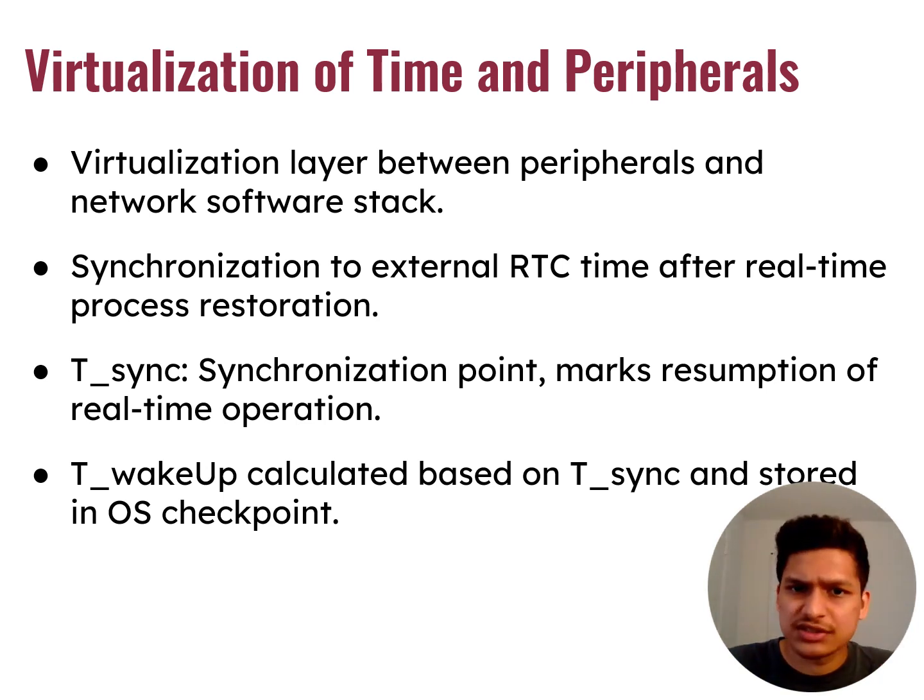To achieve this virtualization, they implemented a virtualization layer positioned between peripherals and the network software stack. This layer acts as an intermediary, facilitating communication and synchronization between the hardware peripherals and the software components. Following the restoration of real-time processes, the system synchronizes with the external real-time clock time at T sync, signaling the resumption of real-time operation. This synchronization ensures that the system's internal clock aligns with the external reference time, maintaining accurate timekeeping functionality. Subsequently, T wake up, representing the next wake up time, is calculated based on T sync and stored in the operating system checkpoint.